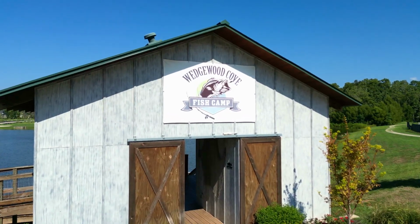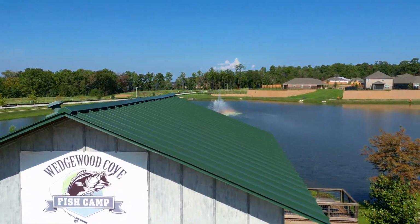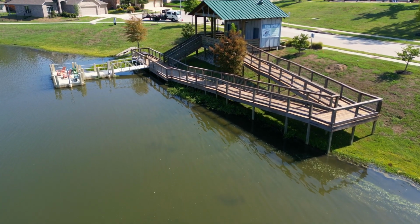The heart of the community is the Wedgewood Cove Fish Camp, which is a rustic barn that serves as a meeting spot for neighbors. It's attached to a man-made lake where you can fish either from the shore or from the 22-foot floating dock that's attached.